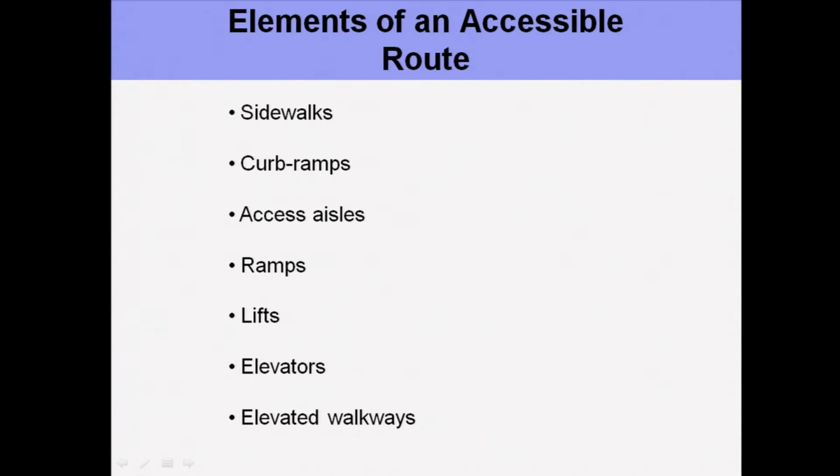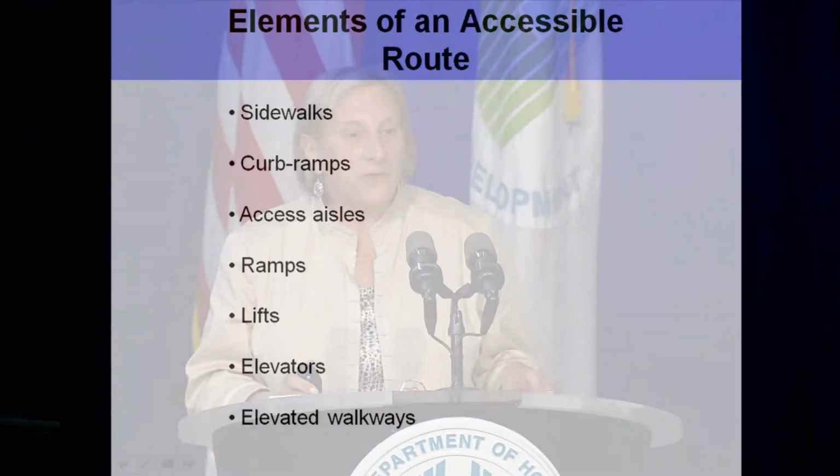But if something has a steeper slope than 1 in 20, and it's steeper, now all of a sudden you've got a little steeper slope, and it's more like 1 in 12, that's considered a ramp, and you're supposed to have handrails and edge protection at a minimum. Okay? So if you're looking at something that looks kind of steep, the question is, should it have been a ramp, and are there railings and edge protection along that?